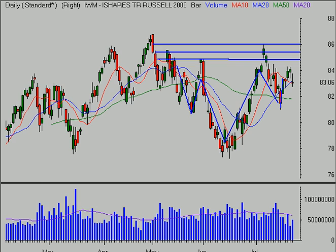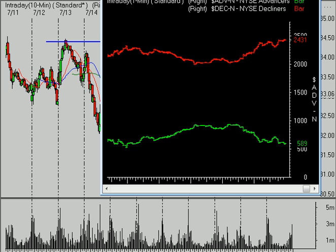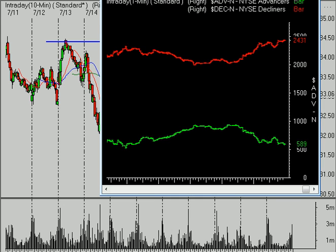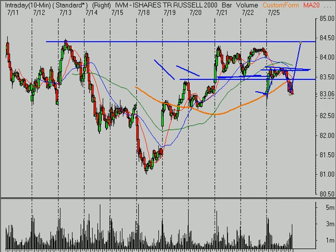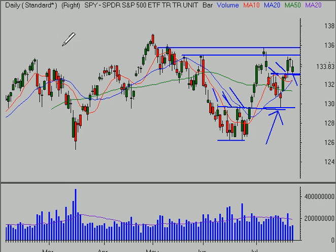So for now, the Russell, I would say, is a little bit more bearish looking than the other indices, and that could be a little bit of a warning for us. Today we did have, of course, 2,400 declining stocks and 589 advancers. So the advance-decline line obviously took a big hit. Not as bad as you would have maybe expected, or actually I think you would have expected it to be a little bit better based on the way the market closed, only down 0.5%.